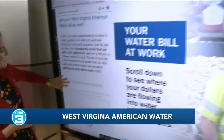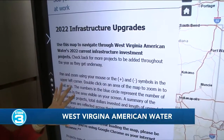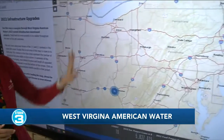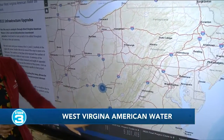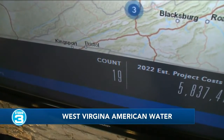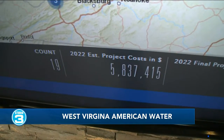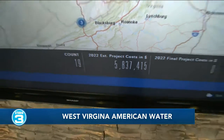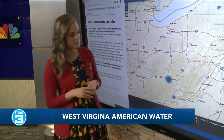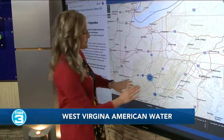And if we keep scrolling down, you'll see years and years worth of infrastructure upgrade projects, but we'll scroll right here to the 2022 projects that we have going on. So right here from this home screen, you'll see we currently have 19 infrastructure upgrade projects in progress, totaling about $5.8 million. Now, we expect to do about 50 to 60 infrastructure upgrade projects this year all across our service area, and we expect this total to get somewhere up around $20 million this year in projects that we'll do.